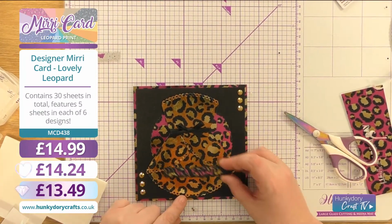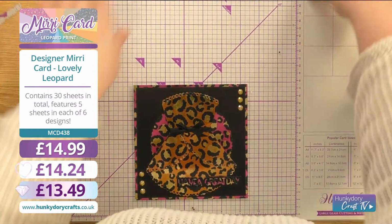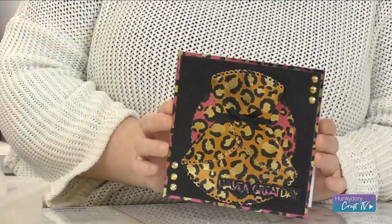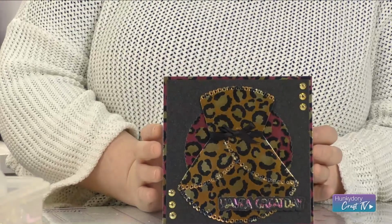And we'll pop that off to this side here, I think. Oh, love this card so much. Catherine says, you are so talented, Kat. I love this card. It is beautiful, isn't it? I'm definitely going to be recreating that card.